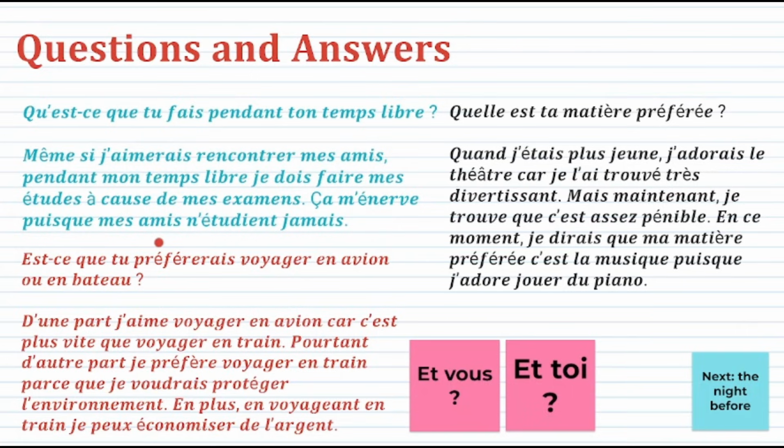So, how does this answer fit into the mark scheme? Well, I've immediately started with même si, and this means although, and this automatically creates a more complex sentence structure.